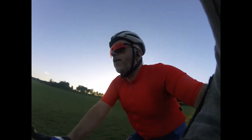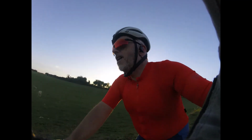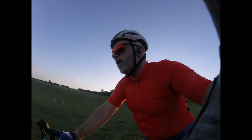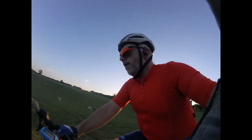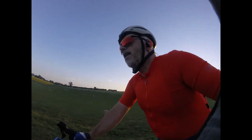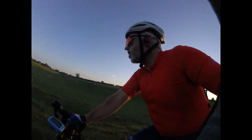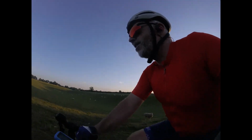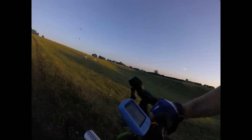So yeah, there's a flock of sheep in this field, and obviously not wanting to sound preachy, but if you're riding through fields like this, make sure you shut the gates at either end and try not to worry them too much. Hello sheep! You look like you need a shear, need a haircut.